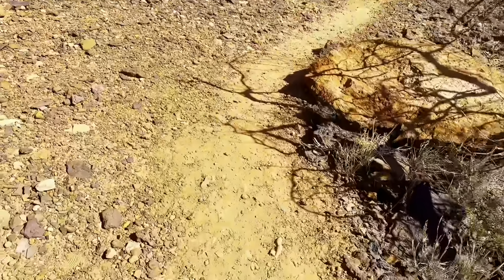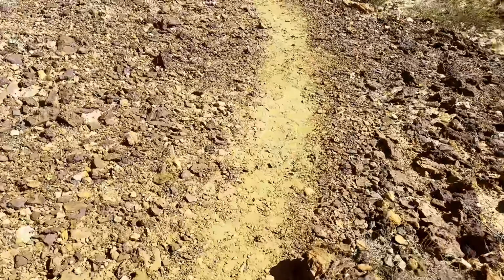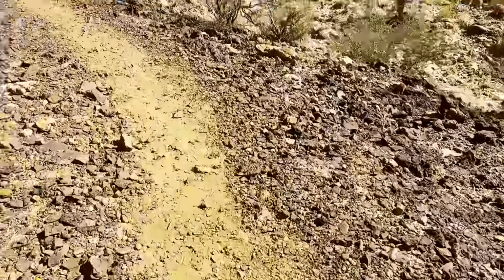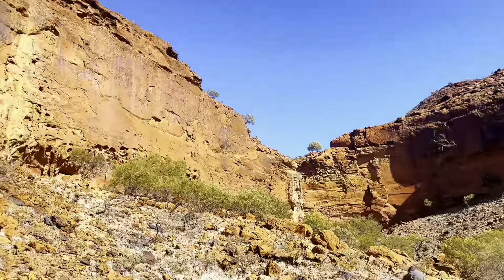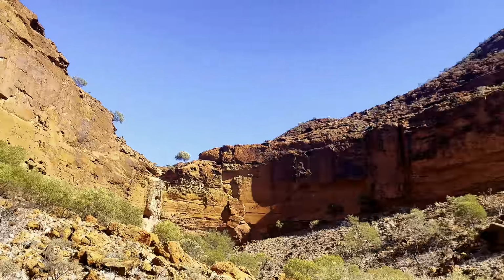So we've just arrived at Honeycomb Gorge now. 15 to 30 minute walk, 600 meters. See how it goes. Not much easier walk compared to the escarpment trail so far. Nice and flat, not too many rocks on the pathway. But it's a nice gorge walk up here.